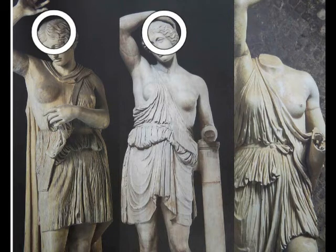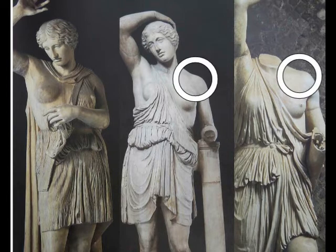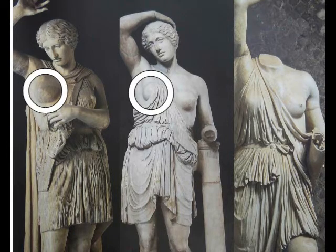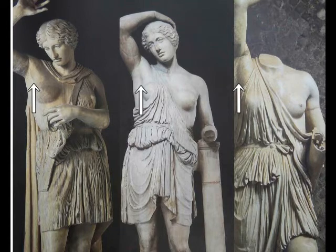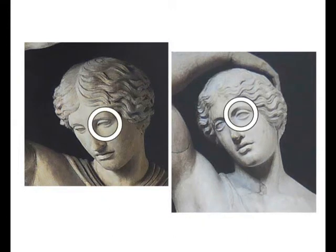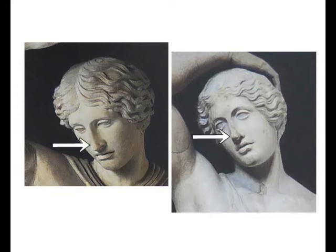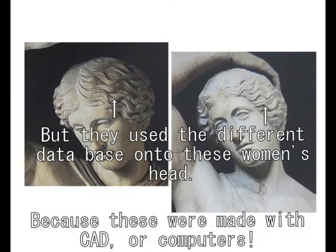And both have a bit different hair, but their faces are the same because the model is the same lady. Have a look at this shoulder, the same shoulder. The breast is the same. Also the same. Same lines. Here the pattern is a bit different. The right one has the same hair pattern as the Venus in the middle. These two women are one single woman, the same woman. They have a different pattern of hair because they used a different type of database from another place.